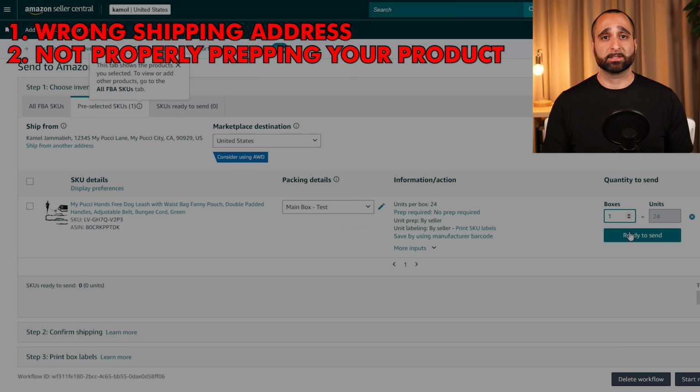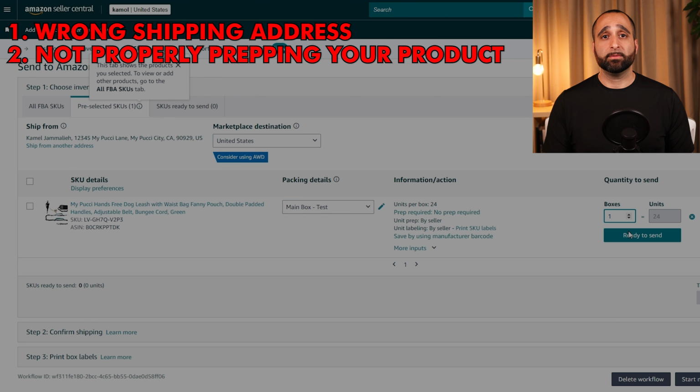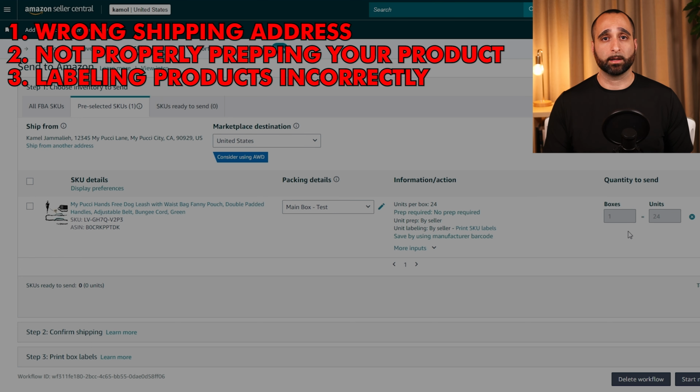Now the specifics of how you prepare your product can vary depending on its category. If your product falls into one of those categories we discussed earlier, where preparation is required, you must conduct a thorough search to know what specific steps are needed to prep your items correctly. Another significant mistake I often observe new Amazon sellers making is incorrectly labeling their products.